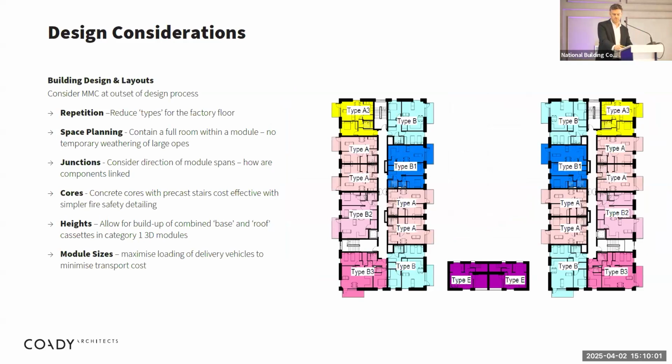The other consideration that you need to look at is repetition. So what we tried to do in Tallaght was minimize the apartment typologies that we had. Obviously, what we don't want to create are just these large blocks of repetition, but we did manage to use the typologies that we already have in the COADY library, which are based on the design standards that we've developed over the last 10 years. We know what works in terms of apartment layouts. We know how they are to live in. What we're now trying to do is adapt them into MMC, to get them into sizes that work if they're going to be panelized, or however we want to progress that from an MMC point of view in terms of module size.